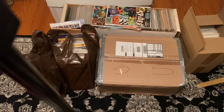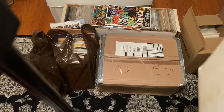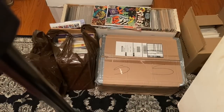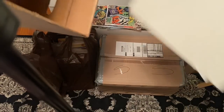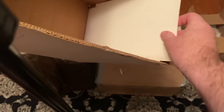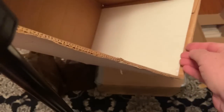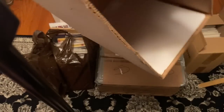Here's what I do. I take a short box, and one of the things I always do with any box that I'm putting books in is I take a couple of backer boards and put them in the bottom of the box. This way, there's no scratching of the books when you reach in with the handles.